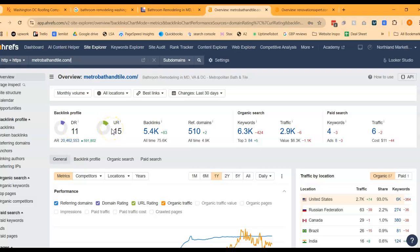Now, I'm going to go over a little bit about what this means. So a DR rating is a power rating. This is the overall site rating. And a UR rating is essentially a trust rating. So this is how trustworthy the site is.